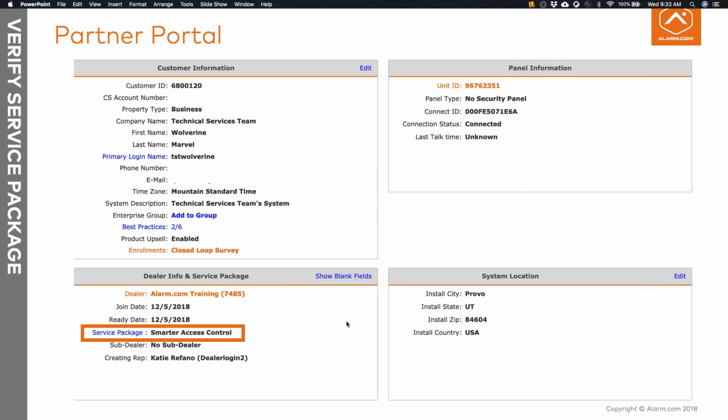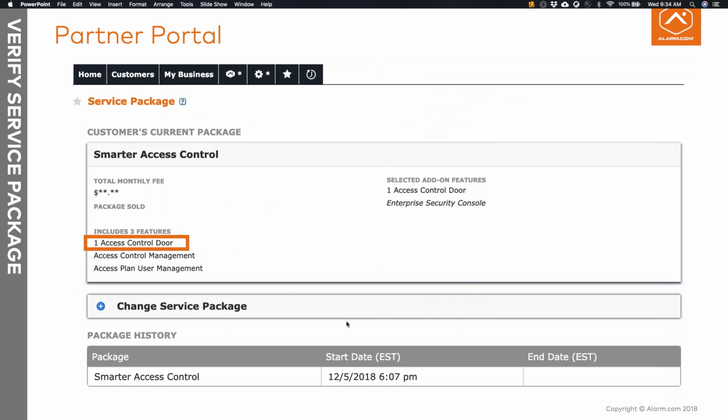The first thing that we want to confirm is, for access control to work, it needs to either be a standalone Smarter Access Control account, or it needs to be a commercial account with access control added to it. If you get on site, not all technicians have the rights to view the setup on the account, the service package. If not, you need to call and have somebody verify that the account has Smarter Access Control. As you go into the account, you'll notice here, it should say 1 access control door. If you're doing 3 or 4, that would show up as well.